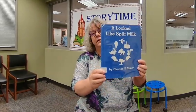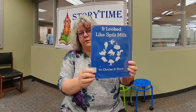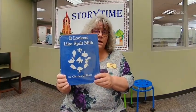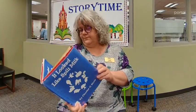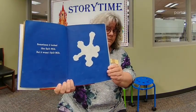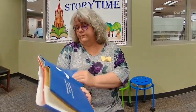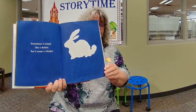All right. Now we're going to read a book by Charles G. Shaw called It Looked Like Spilt Milk. This is kind of a puzzle book. We have to figure out what some of these shapes are. This book was written a long time ago, like probably when your grandparents were little kids. Sometimes it looked like spilt milk, but it wasn't spilt milk. Sometimes it looked like a rabbit. See the rabbit? But guess what?